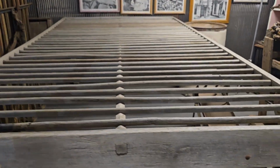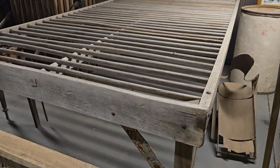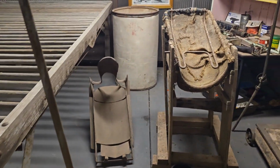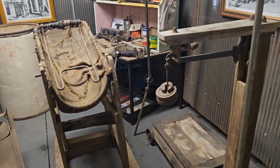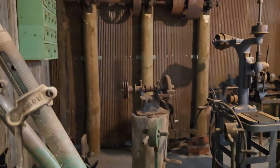A nice big shearer's wool table. People put huge sheets of glass over these and make them as dining tables. There's a cradle for marking lambs, old wool scales. The next section looks more like blacksmithing.